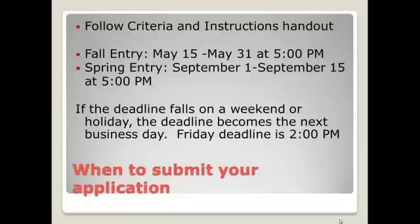When you are ready to submit the application, you will print it out and follow all of the steps for turning it in that are listed in the criteria and instructions handout. You turn it in person to Fulp Hall on the Pendleton campus.